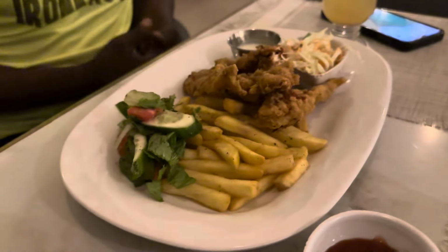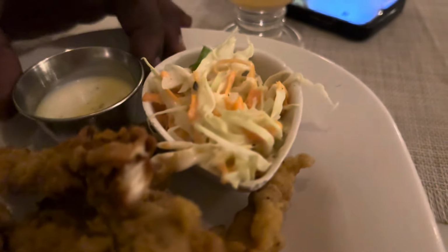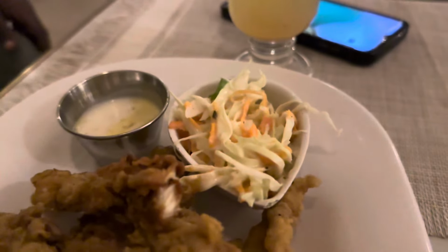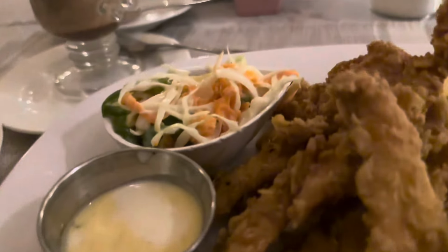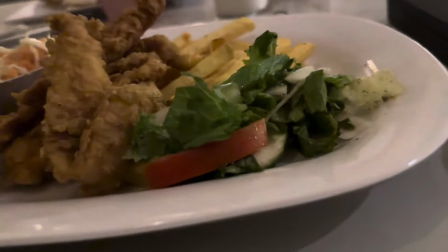And then some salad and some coleslaw there. I think this is cheese. No, mayonnaise. I think maybe, I don't know. And then there, some coleslaw, some salad. Wow, enjoy your food. And then here we have also the same. Oh, okay. There's something different here. And some salad. I think that's some extras.